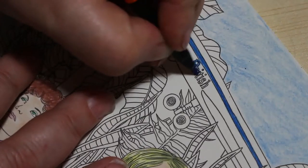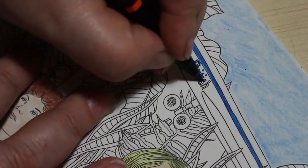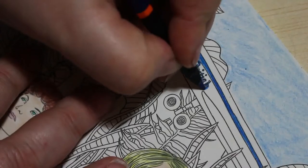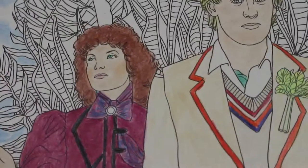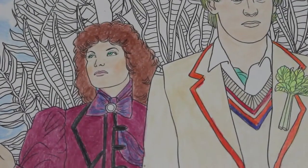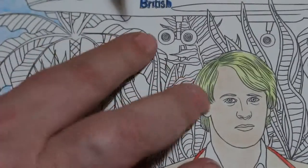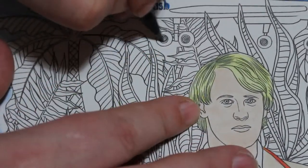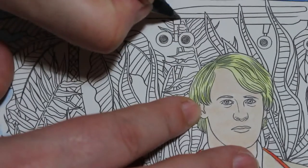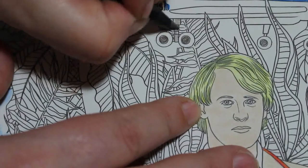So yeah, you probably can hear Grace in the background, but that's okay. There we go. Now I want a grey that's not as dark as that grey, but still dark. Just for this bit, and these bits. And my battery's running out, so I am just going to go and change it in a sec.